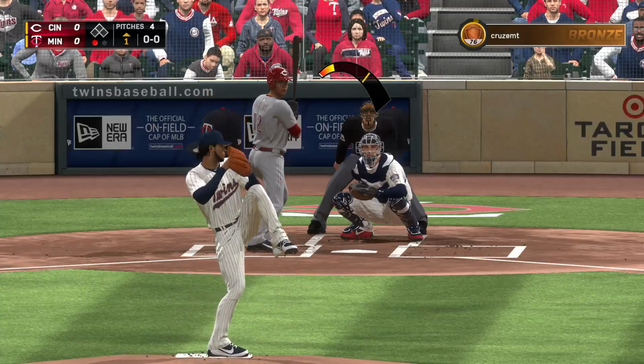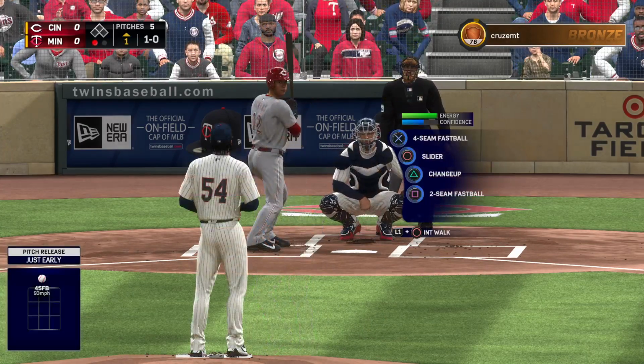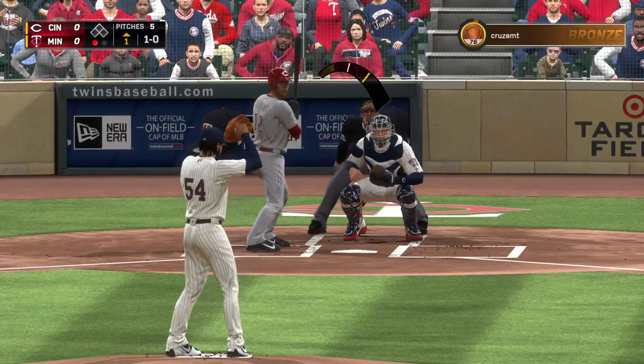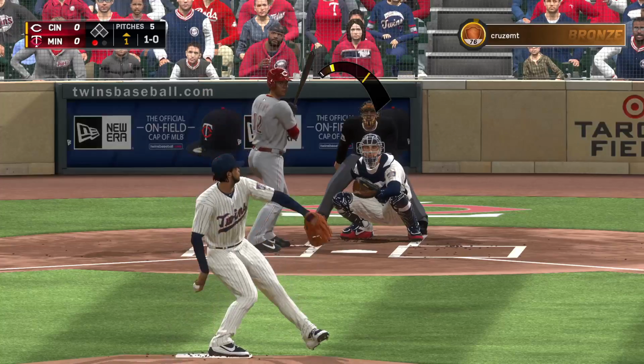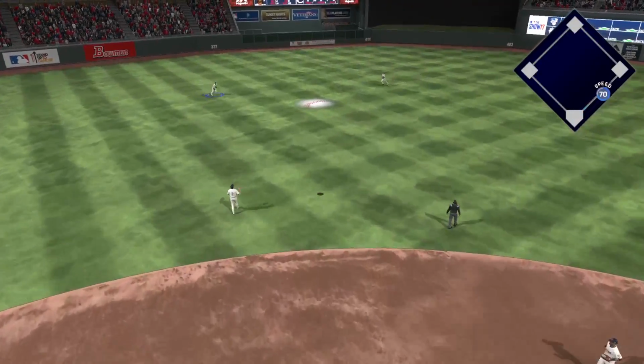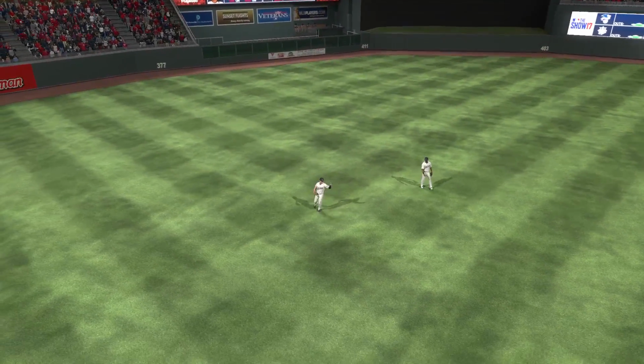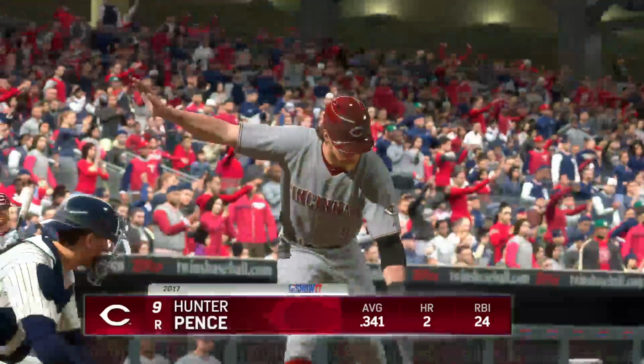Into the windup and the pitch. And there's one well above the zone for a ball. Pitch on the way. Lifted the other way to left center. Grant on the move. He gets there and makes a fine running play for the second out.